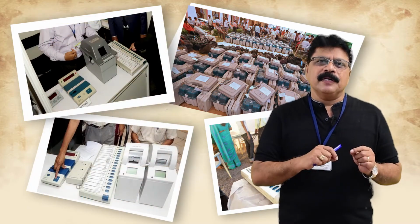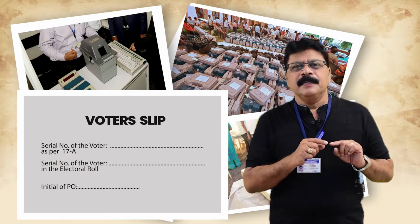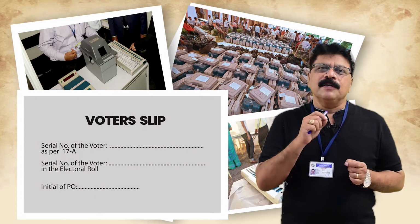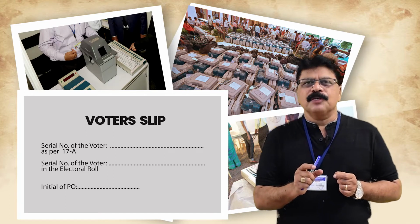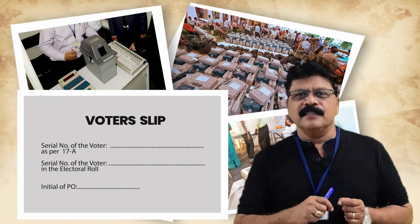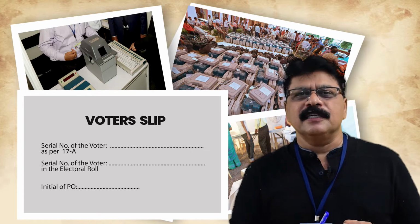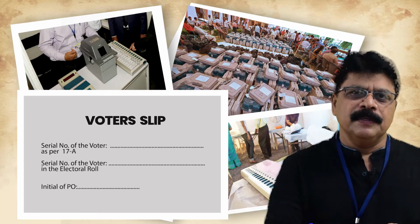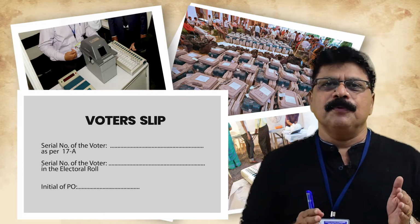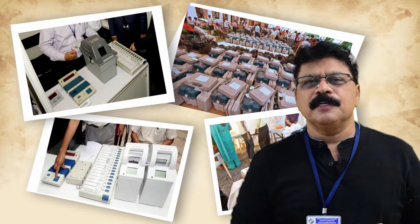By the time the finger's indelible ink is dried up, the second polling officer will write in the voter slip the serial number of the 17A register and the voter's electoral roll number, and then put an initial and hand it over to the voter. This role of the second polling officer is over. With this voter slip, the voter next moves to the third polling officer.